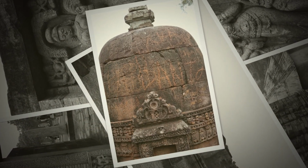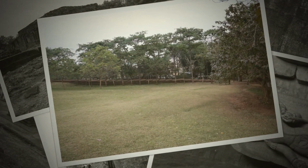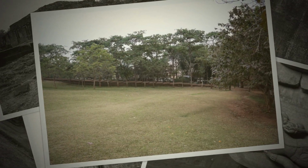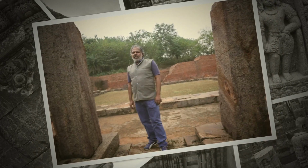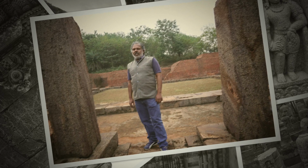So this is basically the text that I have picked up from one of the signages in the monastery. It actually is in a slightly better shape than what you see at Udaygiri, but it's not as big as Udaygiri.